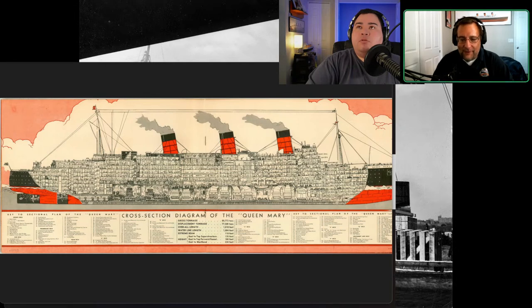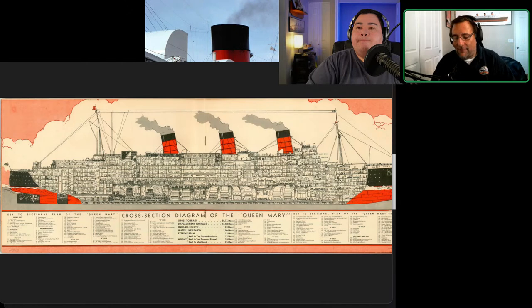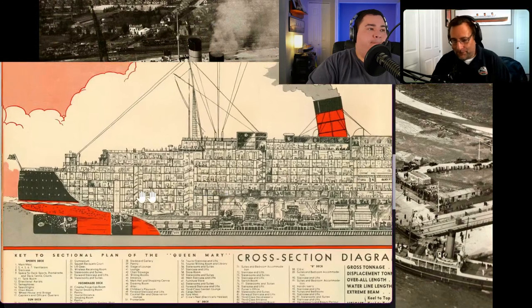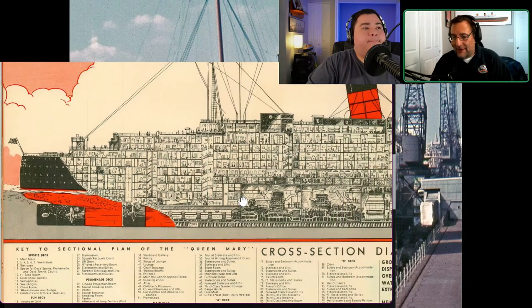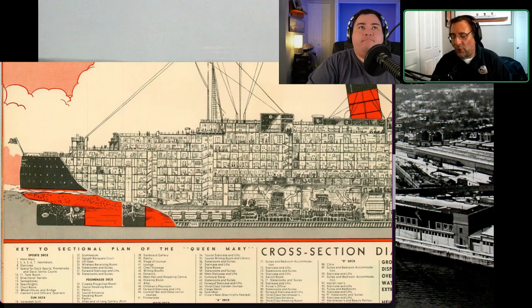I know that in her early years, the second class accommodations and the crew accommodations that were literally above the aft engine room suffered terrible vibration at certain points when the ship would reach certain speeds. So they went into those areas on multiple deck levels and strengthened the decks in between by adding steel columns. I don't know if they ever fully took care of all of the vibration issues.